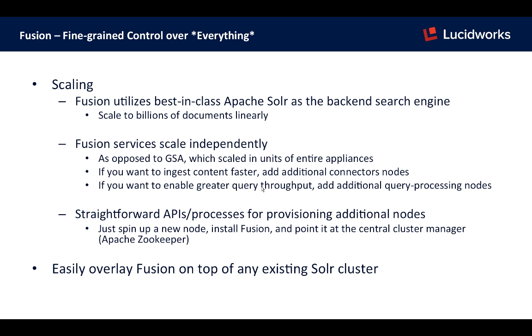And the straightforward APIs and processes here, that's what I was mentioning earlier. If you're spinning up a new node, just install Fusion, and our install is just a simple tarball set of libraries, et cetera. Just install Fusion, spin it up, and point it at the central cluster manager, and you'll have a new Fusion node. You can easily select to have that Fusion node only run a subset of the Fusion services as well, like I was talking about, if you want to scale out individual parts of the app. And this last note here, for anyone who's already operating any Solr clusters, you can drop Fusion right on top of it, and it will manage any existing cluster as well.